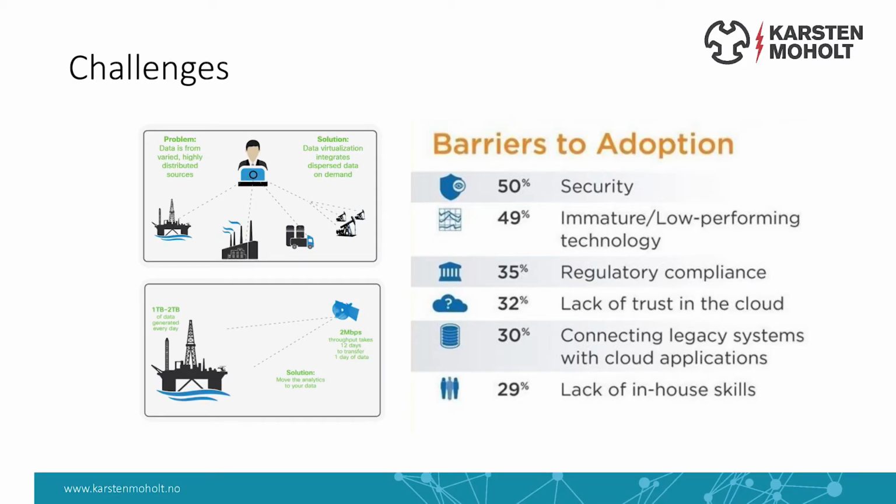And lack of in-house skills. Since we are moving towards more and more data-driven organizations and data-driven maintenance, they need people who understand and work with data. Now, if I take a specific example, let's say an oil rig which is in the middle of nowhere, right? Then you have restrictions on how much data can be sent from the oil rig every day. There is no limit on how much data can be generated, but if the data is just being generated and it's not being sent, then we have a problem, right?